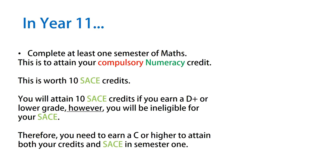Now, as a Year 11 student, you are working to complete at least one semester of maths. This is to attain your compulsory numeracy credit. This is worth 10 SACE credits as it is one semester of study. You will attain 10 SACE credits if you earn a D+ or lower grade. However, you will be ineligible for your SACE. Therefore, you need to earn a C or higher to attain both your credits and SACE in semester 1.